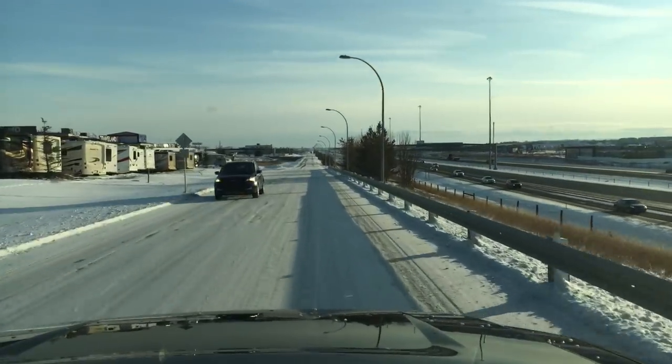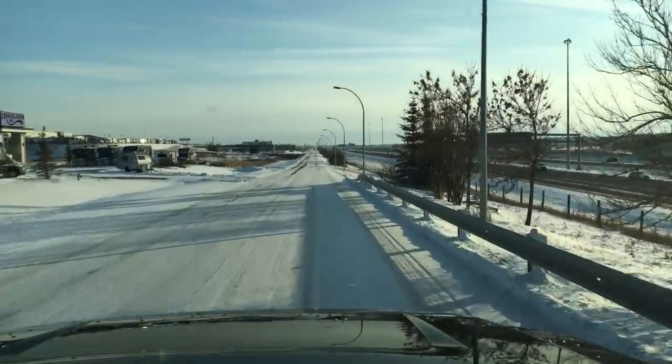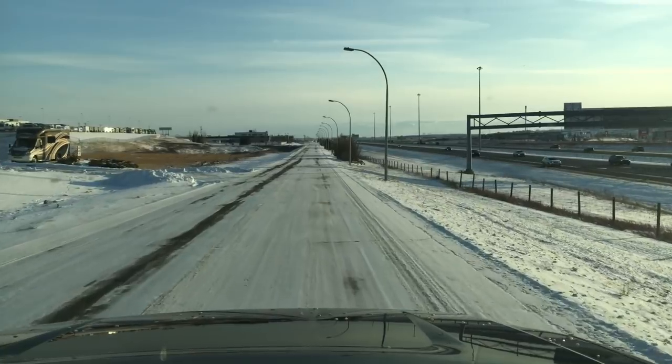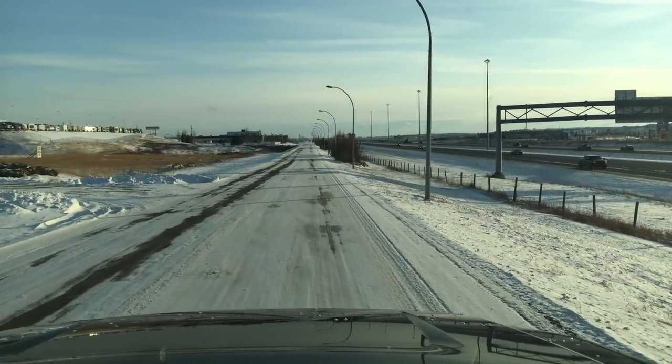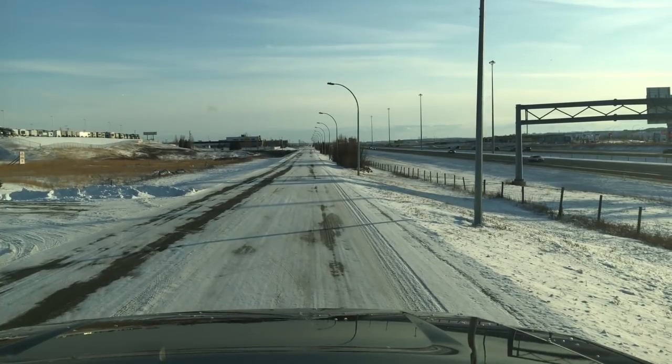So right now I'm doing about 60 kilometers an hour on a light snow-covered road, and I'm just going to stomp on the brakes. That took a while.